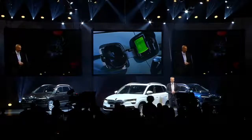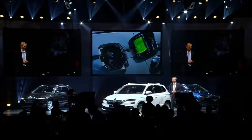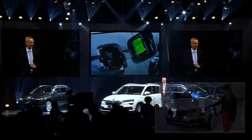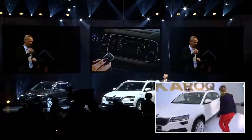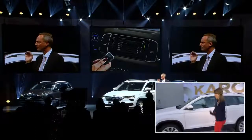Of course, you find lots of simply clever solutions. An ice scraper in the filler cap, for example, an umbrella under the passenger seat, a torch in the boot, and lots of drink holders all over the car, and a double loading tray, obviously, in the boot. Now, developing that kind of clever thing, that is what we really enjoy. That really gets us going. And there is another interesting highlight.